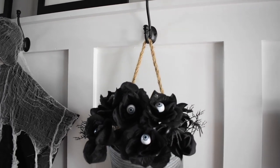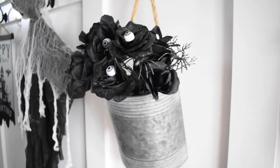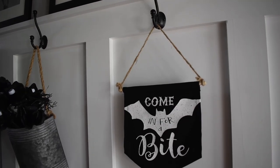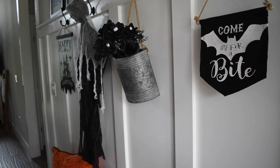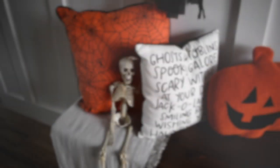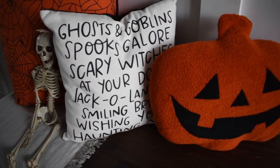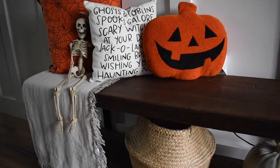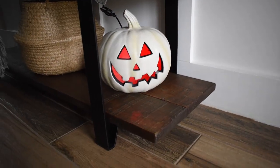And then I added some of these Dollar Tree little black roses with eyeballs and spiders into that. And I absolutely loved this little sign from Hobby Lobby this year, come in for a bite, with a little bat. It is so adorable. I added these pillows, and then just like a little mini skeleton guy. And down here on the bottom, I have this lighted pumpkin.